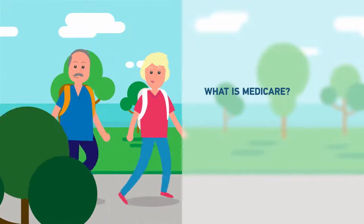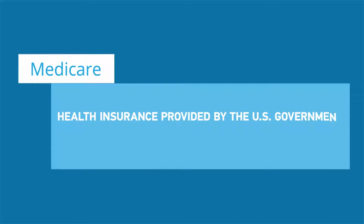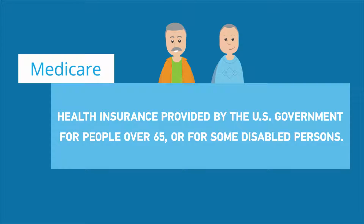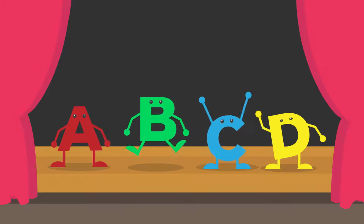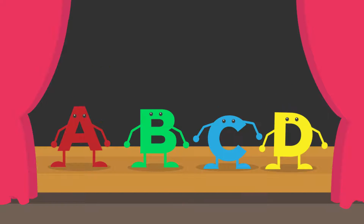What is Medicare? Who is eligible for it and how does it work? Medicare is health insurance provided by the U.S. government for people over 65 or for some disabled persons. Medicare is made up of four parts: Part A, Part B, Part C, and you guessed it, Part D. Plus, there is another option called Medicare Supplement that we will discuss later. Let's talk about what the letters really mean.